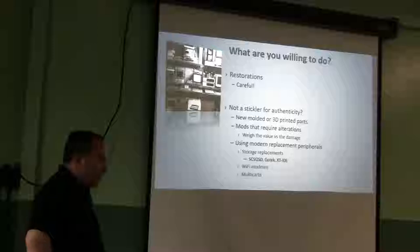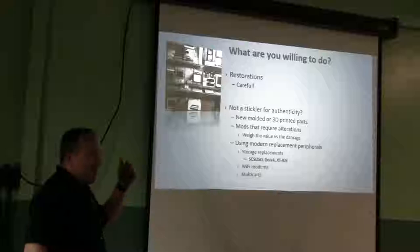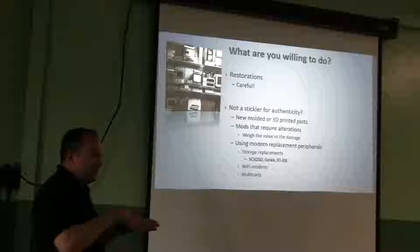Compact flash is great because it actually has a subset of the IDE interface. So it's a direct replacement for a hard drive. Very, very cool. Those are great, especially if you have a 5150, which was never designed for a hard drive. This will actually let you put a hard drive in the original IBM PC.